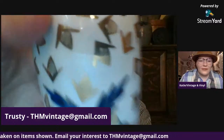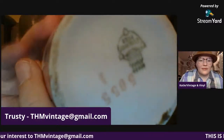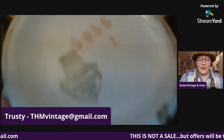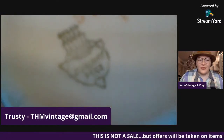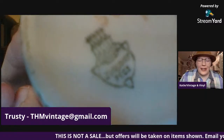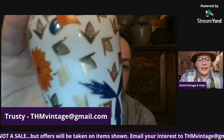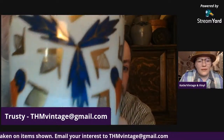So if anybody knows, hold closer, please. Okay. So I don't know which part. Do you want to see the signature? Hold the signature a little bit closer, upside down. I love the colors on that. That blue and the orange and the gold is just really something special, I think. So that's the signature. The company is fairly findable. They've done a lot. I just can't find this pattern.